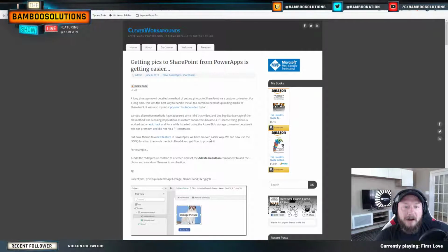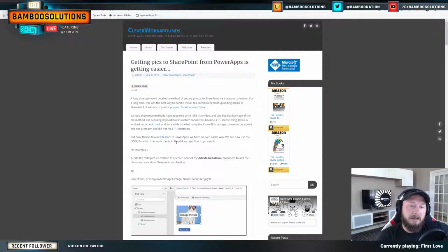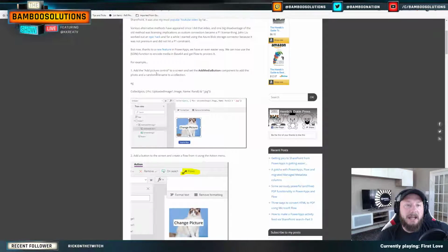Thanks to a new feature in Power Apps, though, they have an easier way. We can now use the JSON function to encode media in Base64 and get Flow to process it. So you can add a picture control to a screen. So this is a Power App he's working in here.